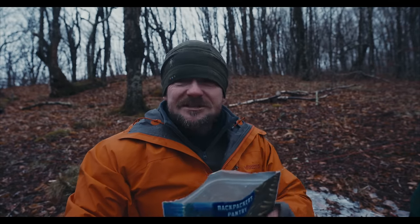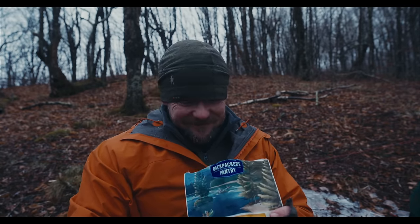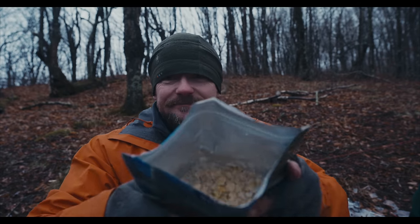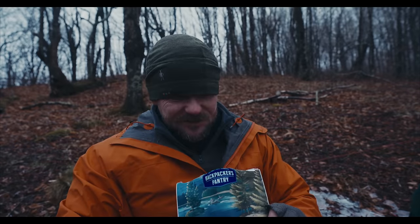Wow, this smells like biscuits and gravy. And that's freaking awesome. Except there's no biscuits in this, but we have eggs, gravy, cheddar cheese.